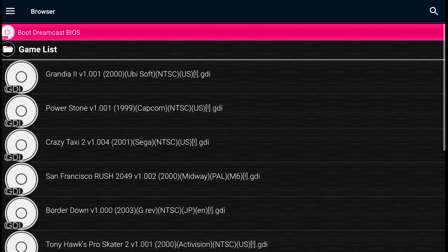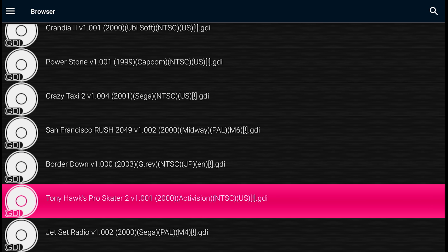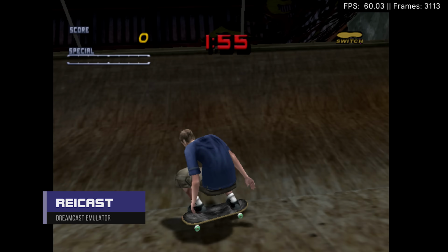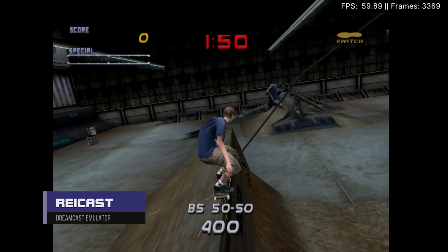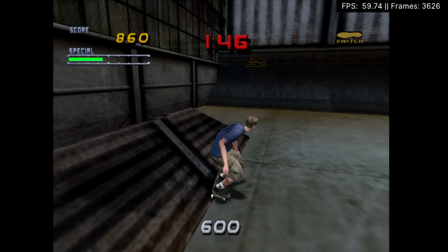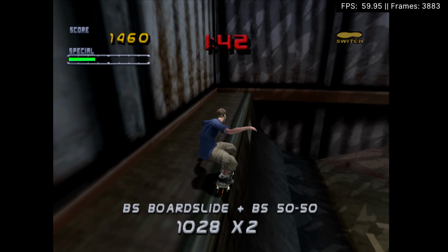If Redream isn't your thing, then Raycast is an excellent emulator as well. We covered it on last year's video, either as a standalone version or via RetroArch. It also runs at a high level of compatibility with excellent frame rates, but it needs a little more to configure as you need to provide a Dreamcast BIOS. But either way, you get the idea. The Shield TV Pro is outstanding for Dreamcast, and I recommend it.